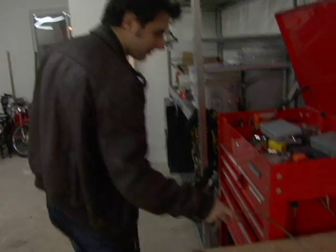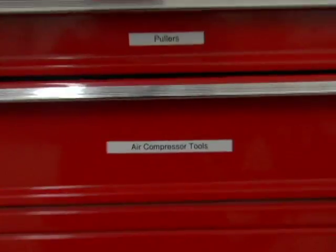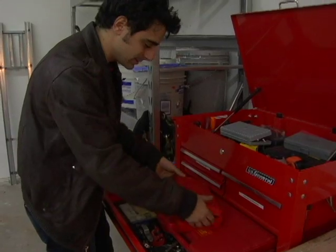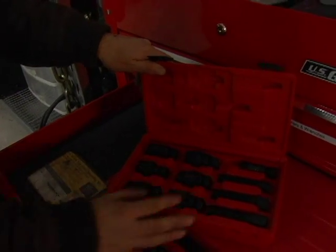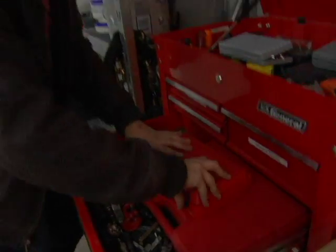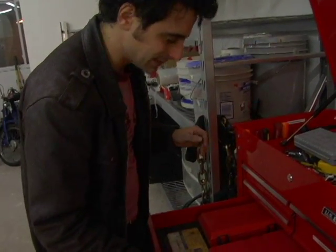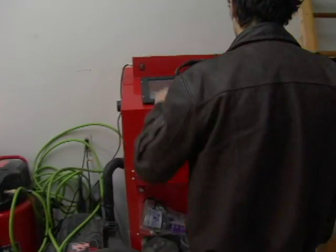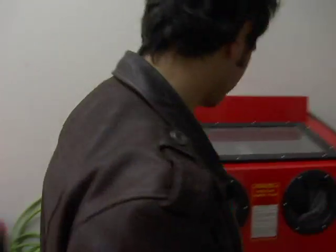Here is our Harbor Freight toolbox that we bought. It's categorized and separated, and we have some really neat tools in here that I'm really, really proud of, like these pullers that I got at Treats, to basically service the flywheel of many, many vintage mopeds, amongst little odds and ends that are very moped specific. I will skip over here to our sandblaster, which is one of our larger tools, next level kind of stuff.